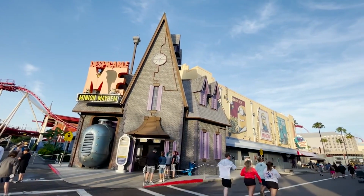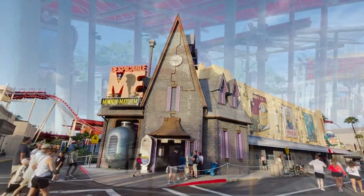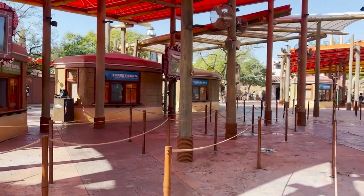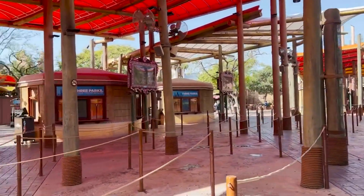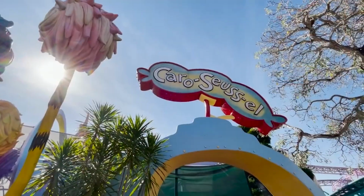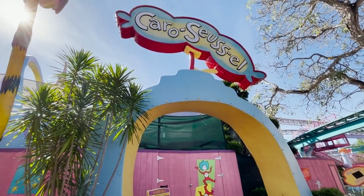But let's start with the basics, and that is, what is the Universal Orlando Single Rider line? Very simply, it's a separate queue that allows individual guests to take advantage of a sometimes quote-unquote shorter line and be seated with other families of odd numbers on rides. Again, like we said, it's a fantastic way to save time, especially if you're okay riding alone.